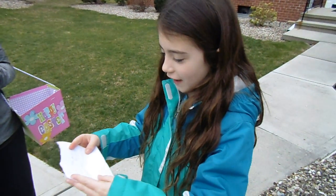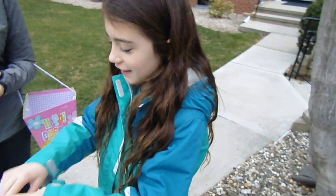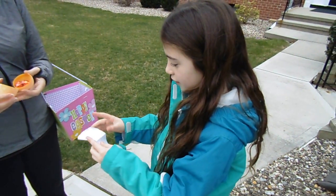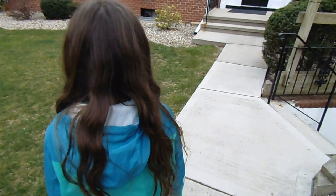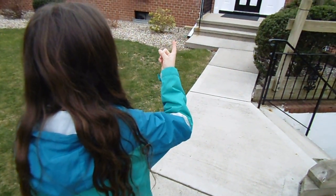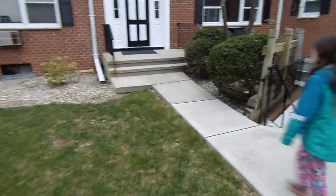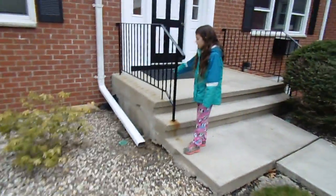Clue three. Define deferred. Clue number four. Looks like this. Define clue number four. Look left and down our front door. Look left. Where's the front door? Okay, left and down. You can walk too. It might help if you're closer to it. Left. And down.